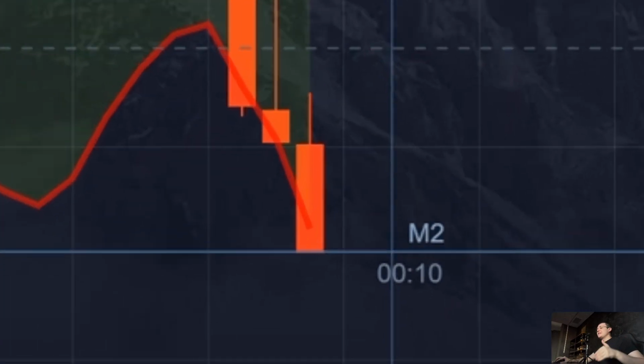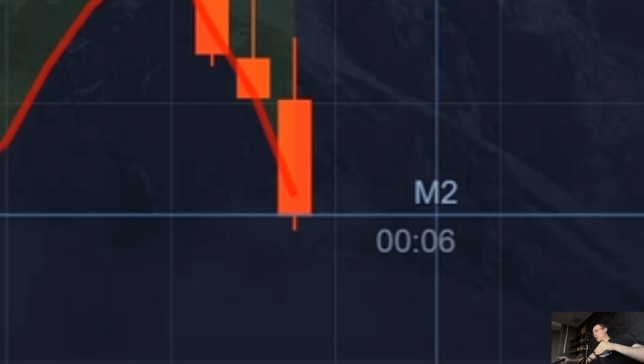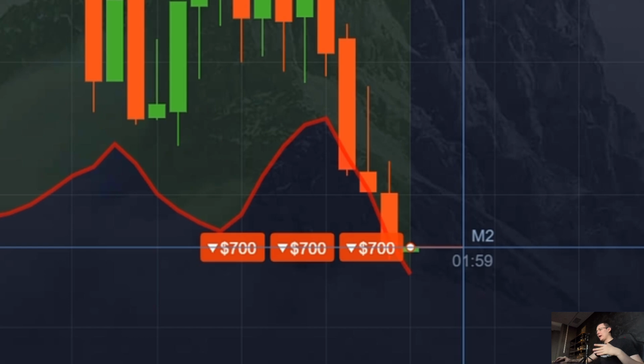Okay, look my friends, in 10 seconds a new candle will open and I will quickly open the trade down. I do it on a timer once again. The time for the signal is 5 minutes. I think the candles will continue to move lower and lower.